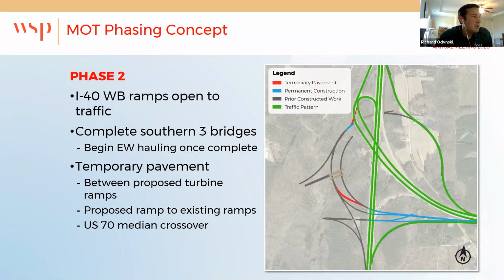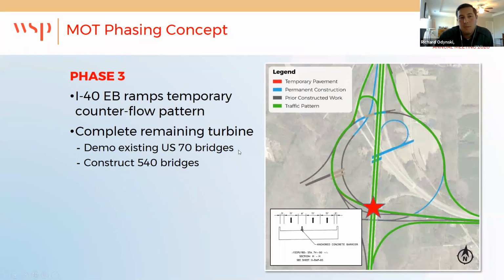So you can see as we go to phase three, traffic from the east coming from US 70 had a westbound median crossover to get barrier separated with eastbound traffic. They came across the same ramp where the red star is shown and across the bridge we looked at a little bit earlier, again barrier separated to provide that physical protection between the different directions. And then they traversed across what would have just been a fill spot with the temporary pavement between the two turbine ramps. And that basically got them to the outside of the turbine and ultimately allowed us to tie them back down to the existing ramps and keep the I-40 eastbound gores exactly as they were today. So those gores really didn't change at all for this initial phase traffic shift.